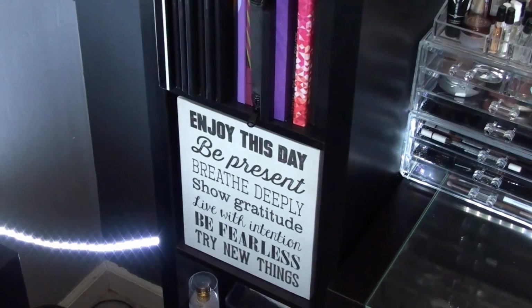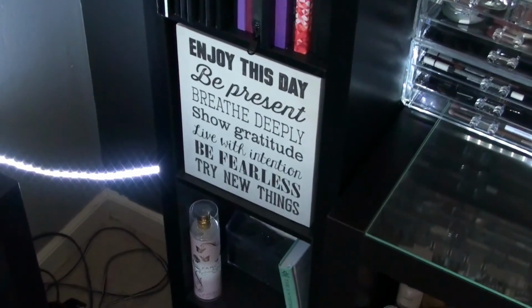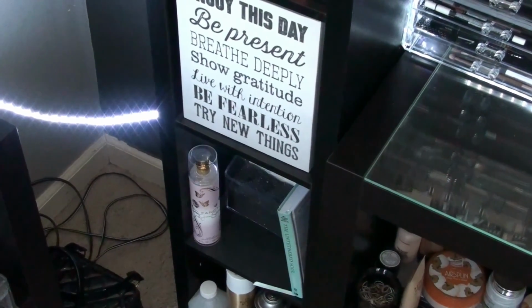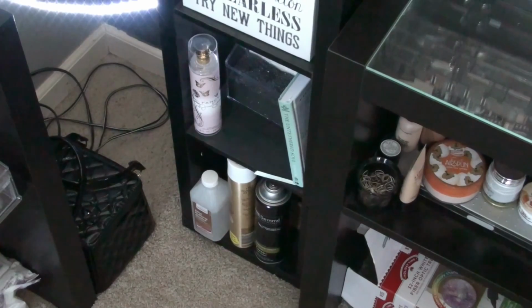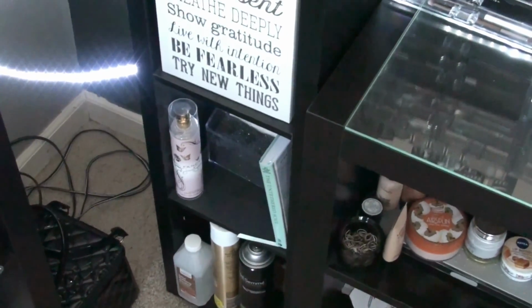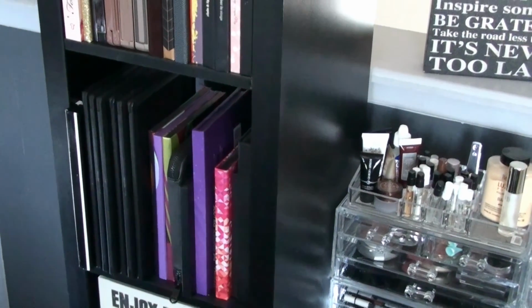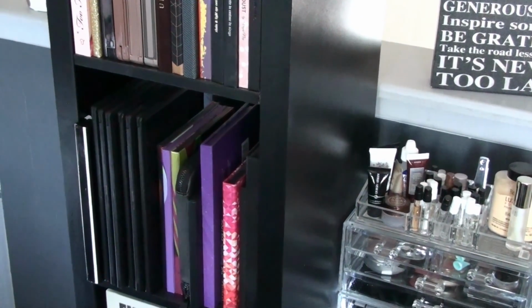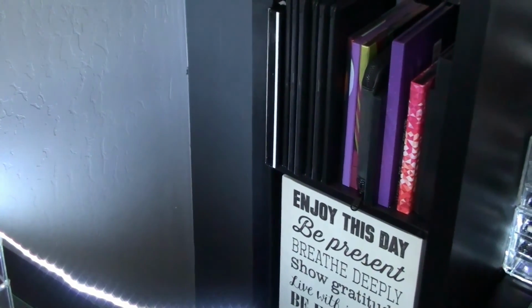I have another framed motivational quote. I love them, I just do. And I have some body sprays, a couple books, and then on the very bottom some hairsprays, alcohol for sterilizing stuff, that kind of thing. As you'll notice, as the things get lower to the ground, it gets a little messier because it's not stuff that's showing on camera for me. But that's the truth. This is all behind the scenes, right?